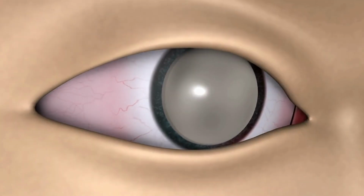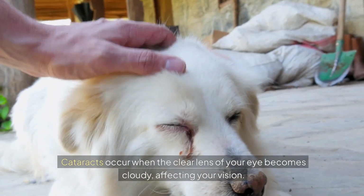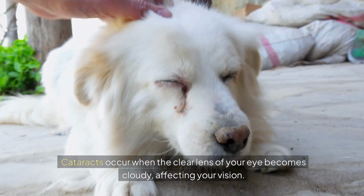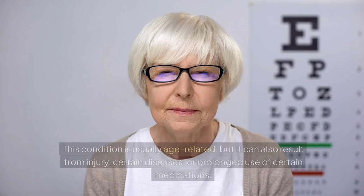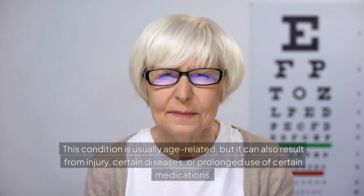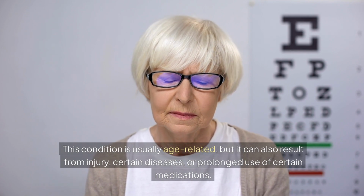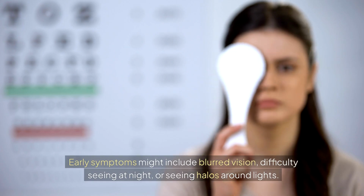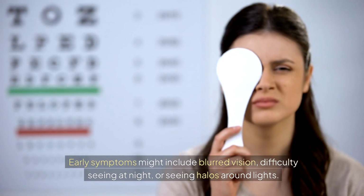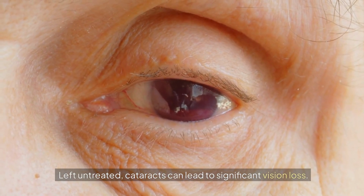Understanding cataracts. First, let's understand what cataracts are. Cataracts occur when the clear lens of your eye becomes cloudy, affecting your vision. This condition is usually age-related, but it can also result from injury, certain diseases, or prolonged use of certain medications. Early symptoms might include blurred vision, difficulty seeing at night, or seeing halos around lights. Left untreated, cataracts can lead to significant vision loss.